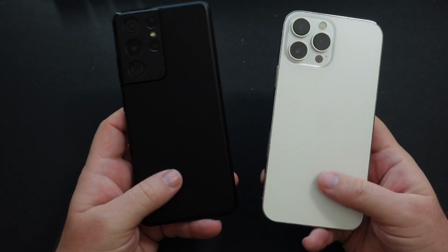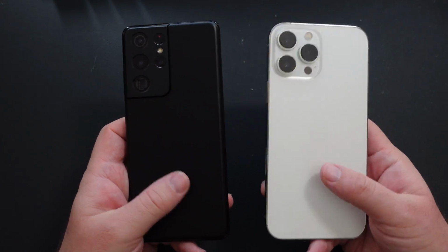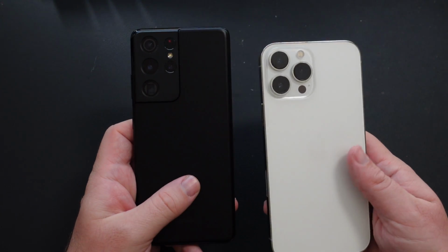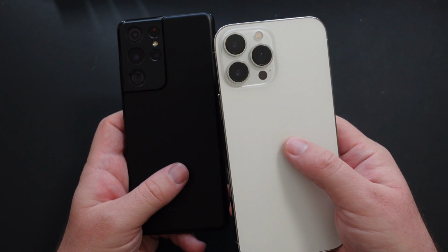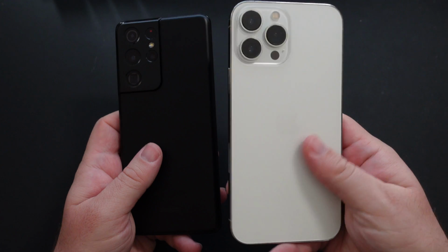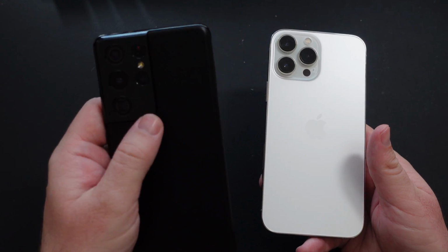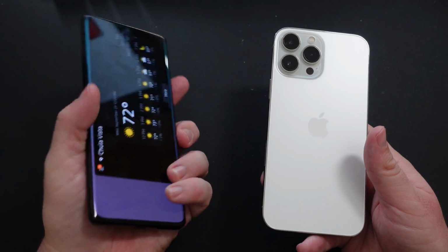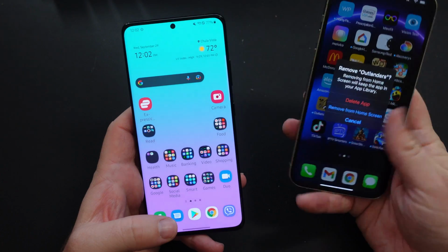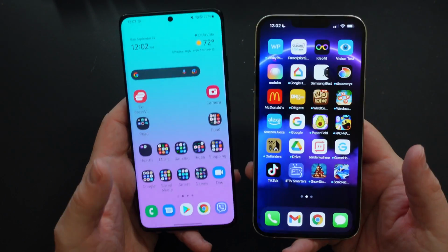So in terms of overall design of these phones, both of them look fantastic. It's going to be a preference thing. Me personally, I like certain things about the iPhone, such as the logo. I do like the feel of it in the back. I like this whitish, silverish color, really, really good. But whereas with the Galaxy phone, I do like the camera module slightly better. The display design is more modern and cool looking versus what you get with the iPhone 13 Pro Max.